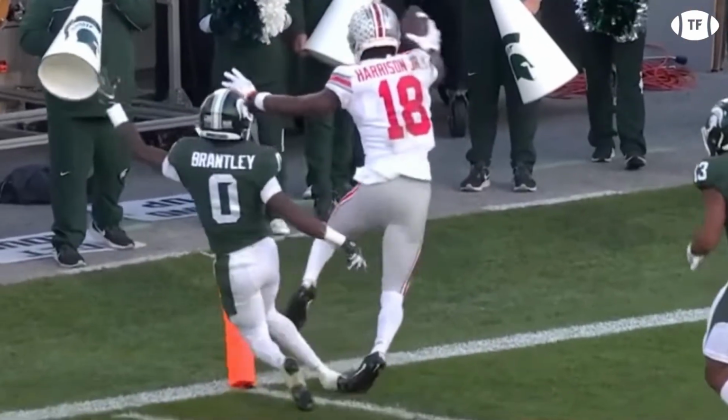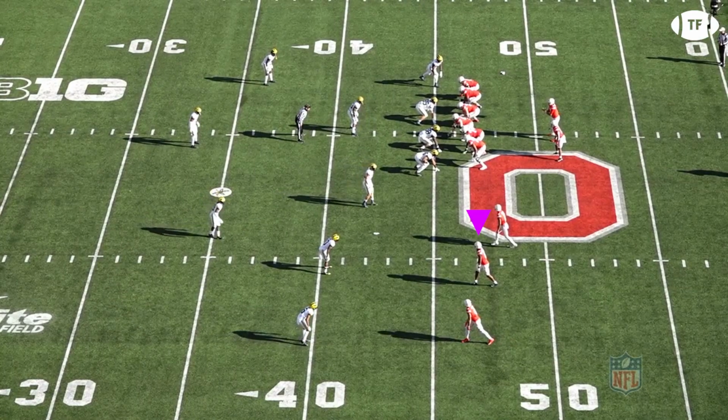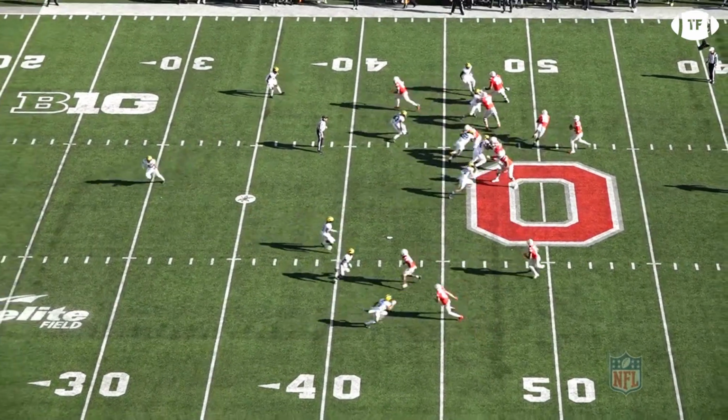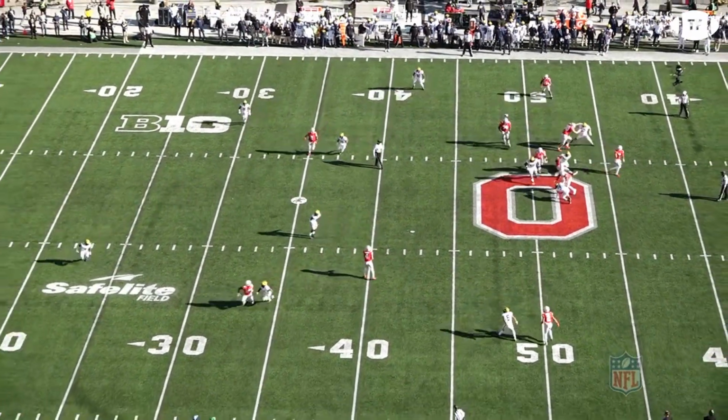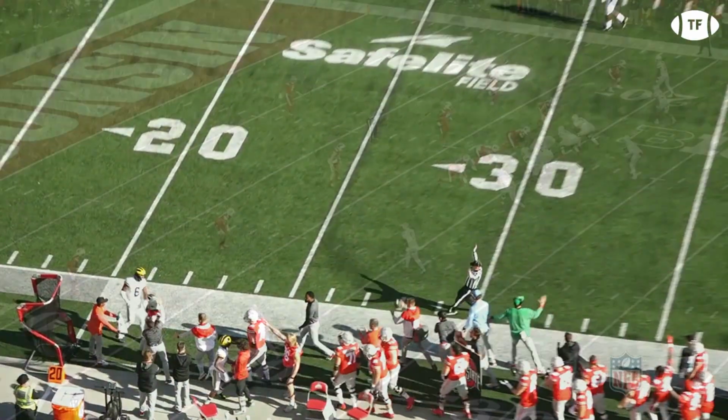My God, look at this dude. Just look at him. His fabulous footwork isn't just saved for routes and releases and shows up continuously at the catch point, able to stab a foot down and make a catch count when others would simply be surprised to snag it.